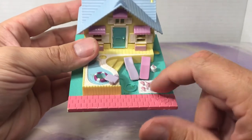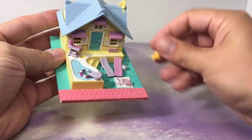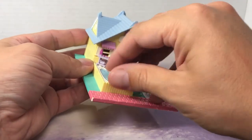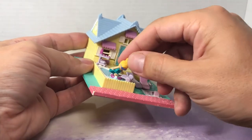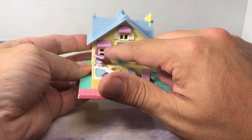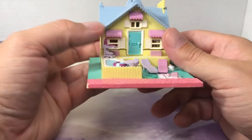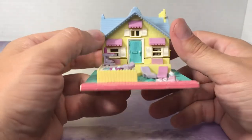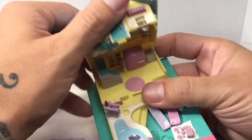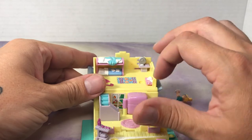You got two beach chairs. You got a little picnic going on here. A very tiny pool, which Polly can sit in, but not great. So she can't really sit in it well because of this tail. The other figure can. So let's open it up. You got a little, I don't know what you would call that, sunscreen table. And then the front, it's got nice pastel colors to it. Little open door here.